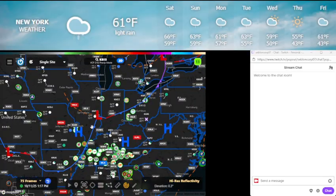In places like the Ohio Valley, somewhat light and variable winds. Temperatures all across the state, they're in the 60s to low 70s for the most part, with dew point values in the 40s to low 50s.